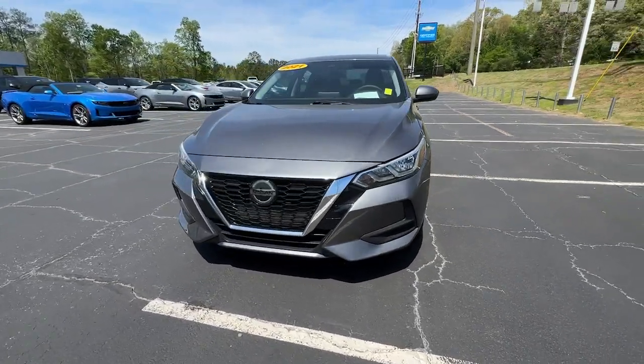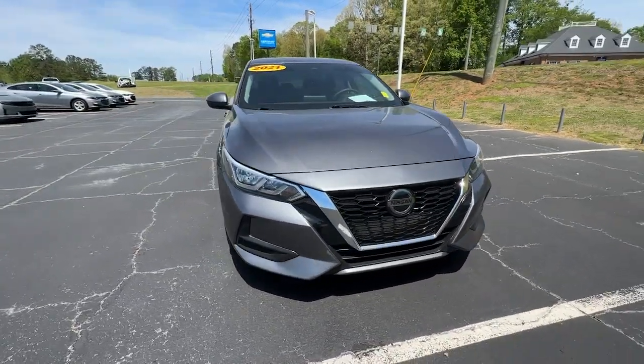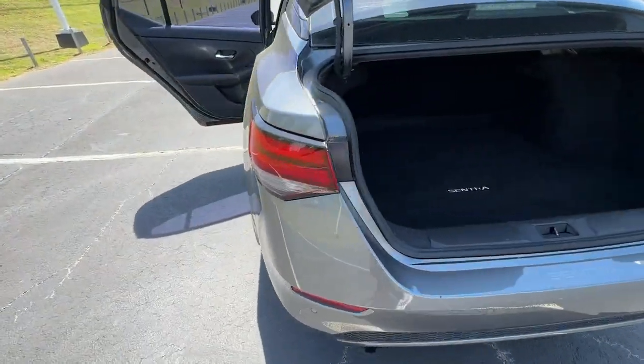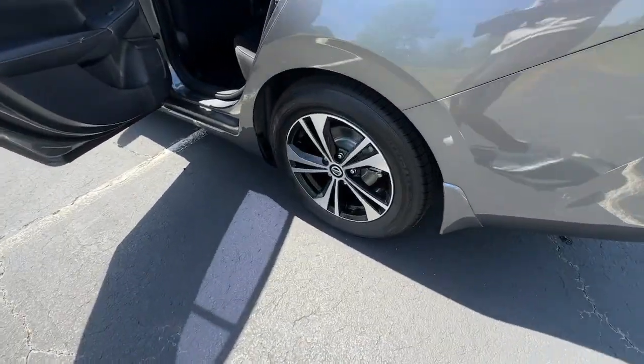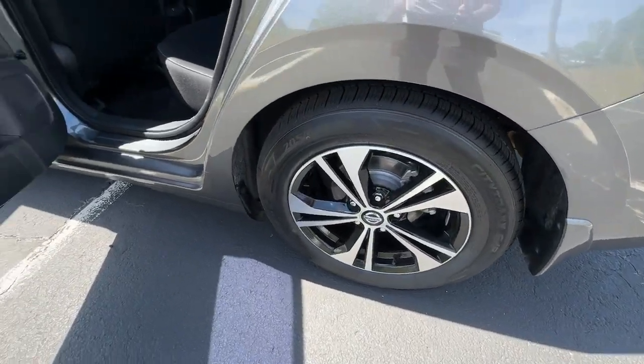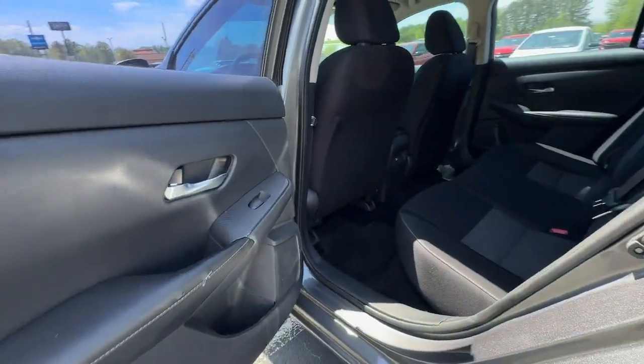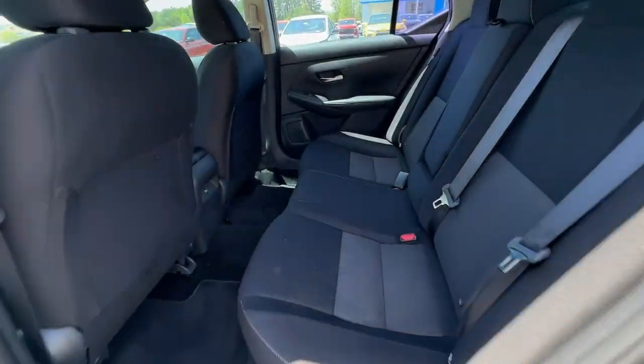The following are some of this vehicle's highlighted options: intelligent auto on-off high beams, pre-collision system, lane departure warning, keyless entry, keyless start, satellite radio, heated mirrors, backup camera, adaptive cruise control, remote engine start.